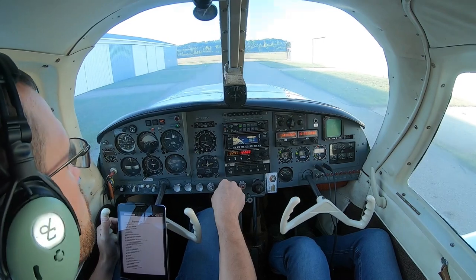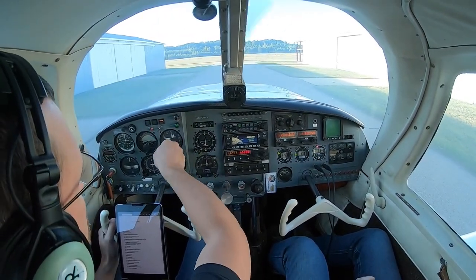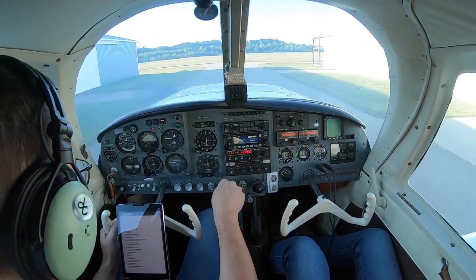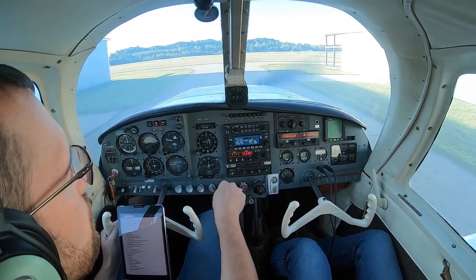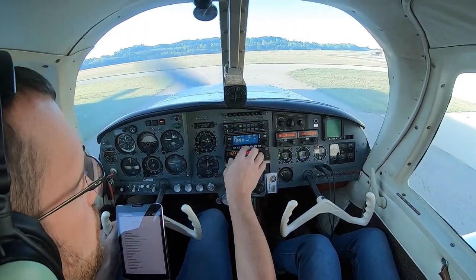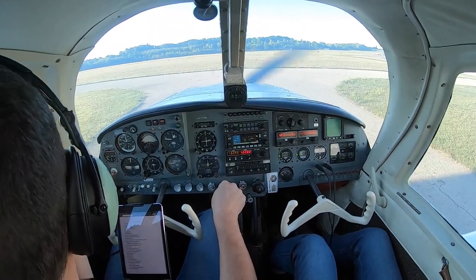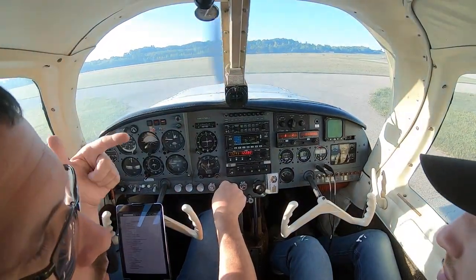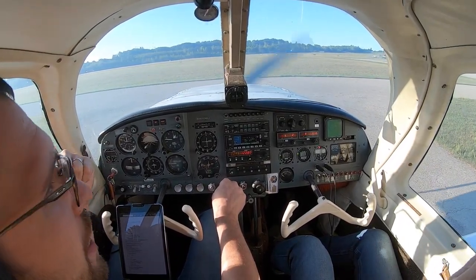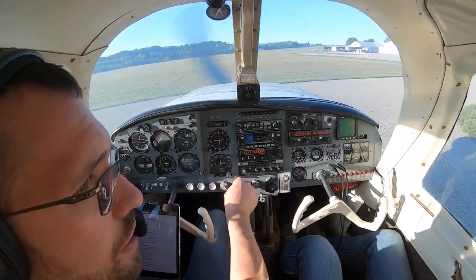White Cloud traffic, RV 10 south for a left downwind runway 1 east, White Cloud. Set the altimeter, we're 760, 775 right here. This is our GPS, this is what we'll use to navigate today. Here we'll check the wind. If the wind was really going one way or the other, we would go that way, but because we're going to take off, we're going to head east. We'll go down to the end of this runway and take off into the east, right into the sun.